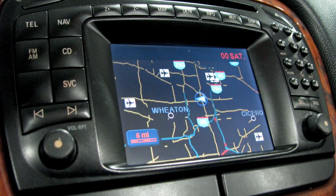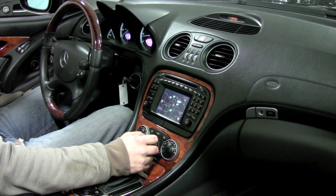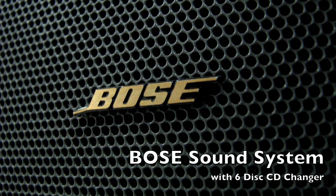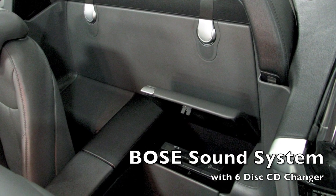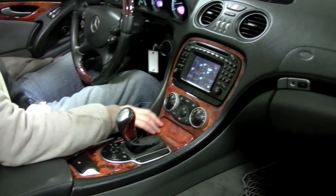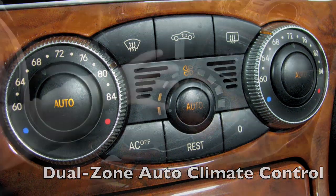Dead center here, you're going to find the navigation system. Now this, you can see, shows exactly where we are in the Chicago area here. But this is paired up to a Bose sound system that is absolutely phenomenal. 6-disc CD changer that's mounted right behind me in the storage bin, but just really a remarkable stereo system, especially with the top down. It sounds amazing. Below that, you're going to find the automatic climate control. Literally just dial your temperature up and it'll take care of you.